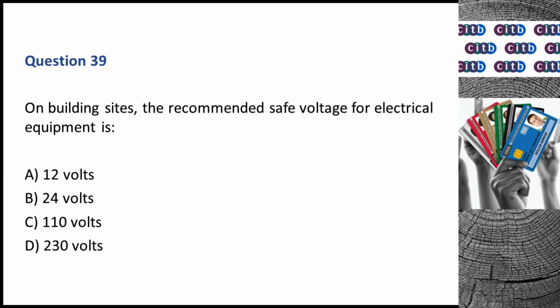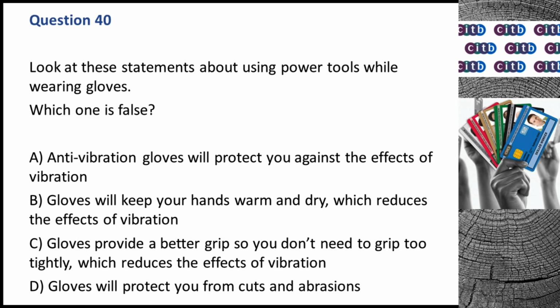Question 39. On building sites, the recommended safe voltage for electrical equipment is A. 12 volts. B. 24 volts. C. 110 volts. D. 230 volts. The correct answer is C. 110 volts.